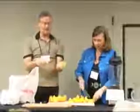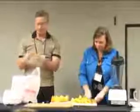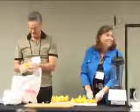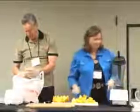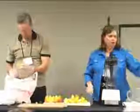Now the seeds in here are pumpkin seeds. So you can dry them out and crack them and eat the pumpkin inside. They're the same seeds that you buy already shelled.